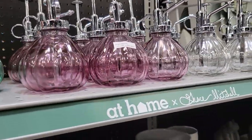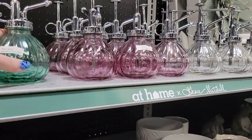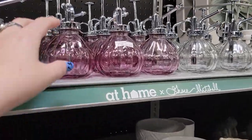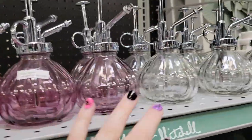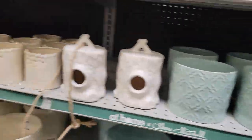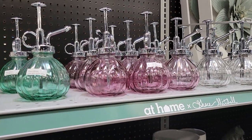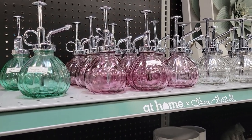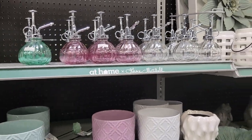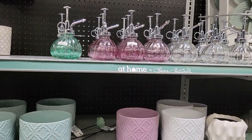Okay, so these are not specifically Halloween, but look at these little misters. I think if you were doing some sort of like a witchy look, because this is kind of purpley pink. The green's really pretty. There's a clear, so you could always paint that. Even though this is part of the springy summer look, that could look really cool for witchy decor. I have a yellow one of these I actually just keep on my plant shelf, and it looks super witchy and I love it. So I'm gonna keep looking, but I just thought that would be a fun way to repurpose something.